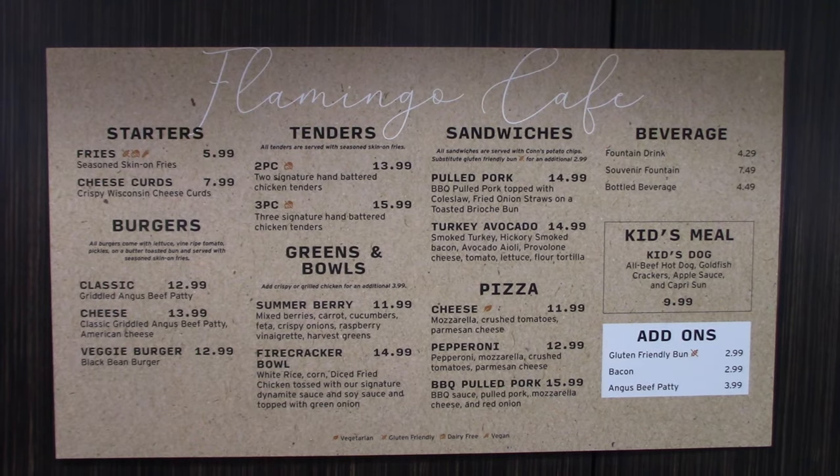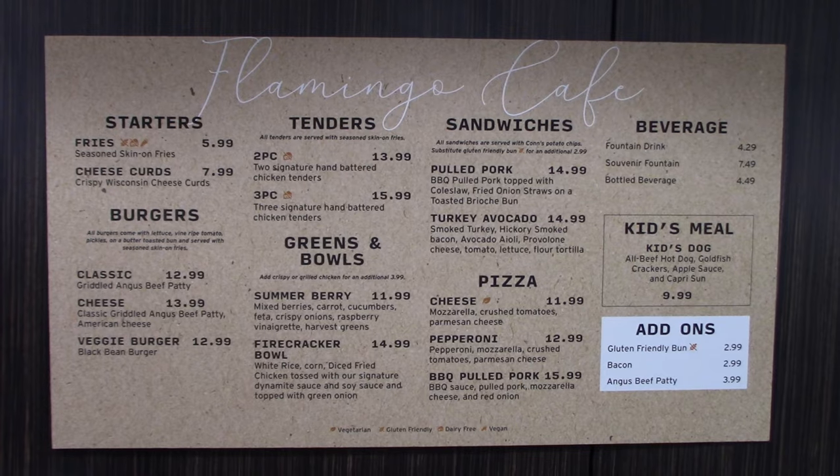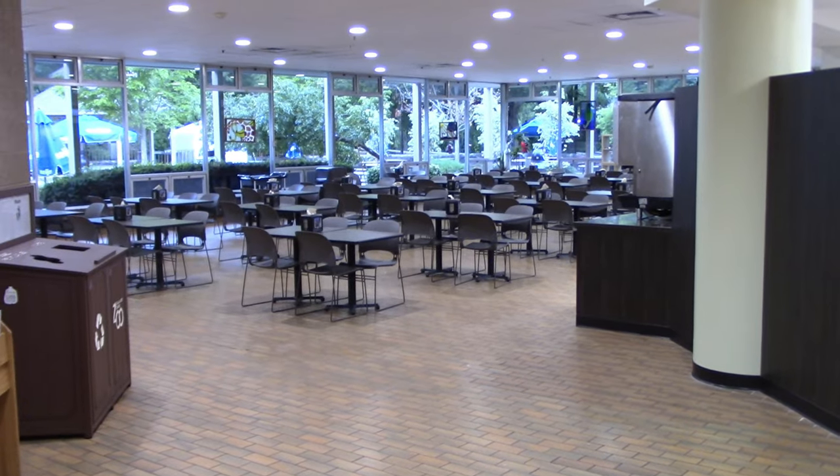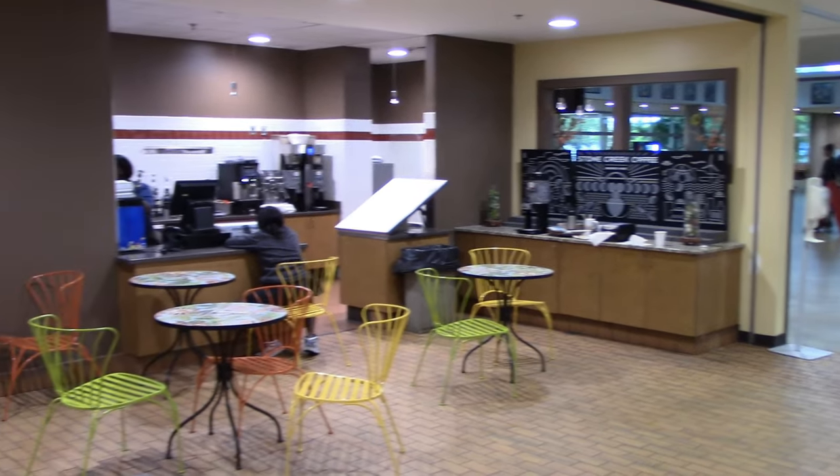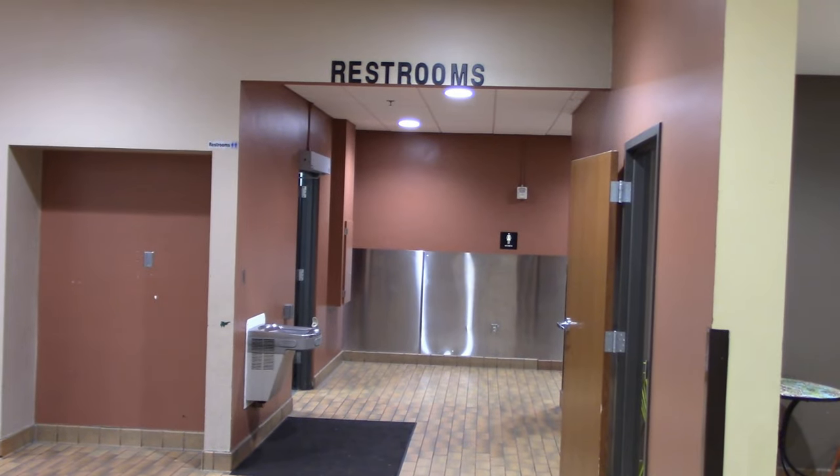All right, right in the front entry building, you've got Flamingo Cafe. Plenty of indoor seating. This is just behind Stone Creek Coffee. We do have restroom locations over here.